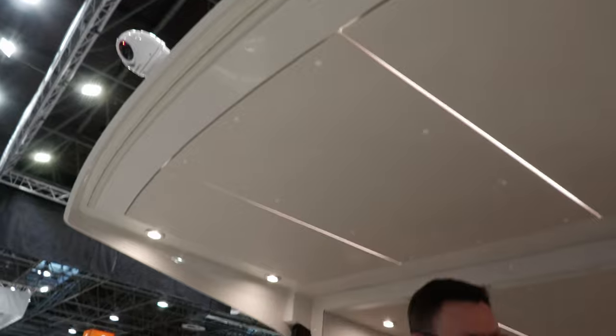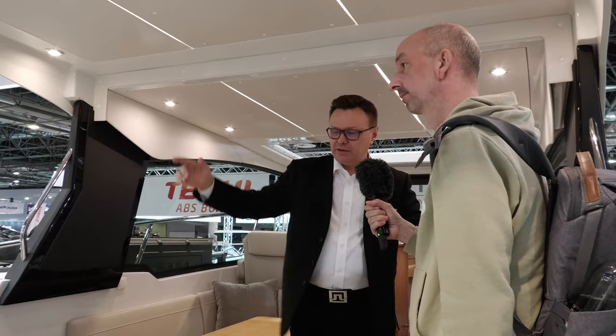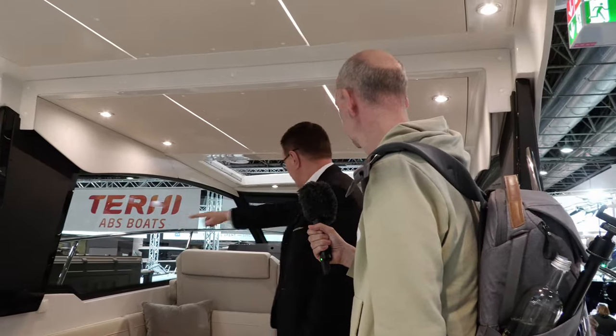Is there any other way to close this boat? Yes. You can see here the rails in the roof. There is a canopy that covers this outer area. In the standard version, you can also close it, of course. In warm countries, maybe the back doors are not needed, but those who choose back doors can also have the canopy. So you get a really big boat inside when you open the doors like that and have the canopy on. So you have a huge lounge area.